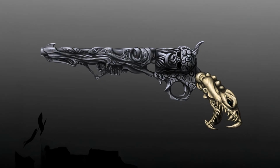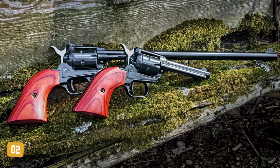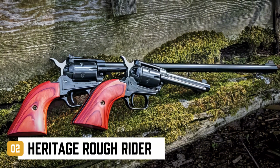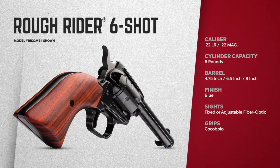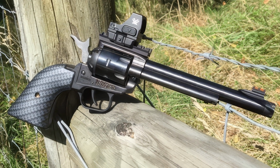In an industry where prices keep climbing and innovation often comes with a hefty price tag, the Heritage Rough Rider continues to prove that reliable fun doesn't have to cost a fortune. It's not flashy, it's not tactical, but it's sold in numbers that rival and often surpass far more expensive handguns.